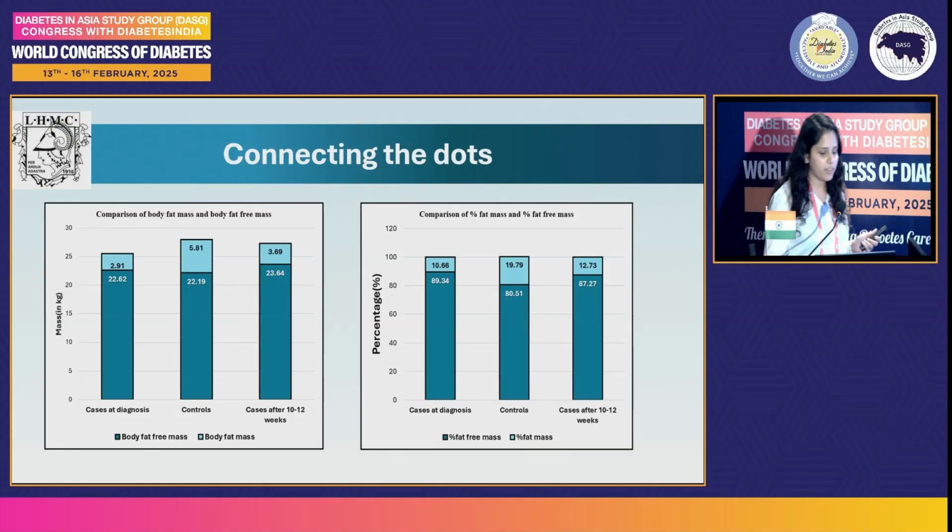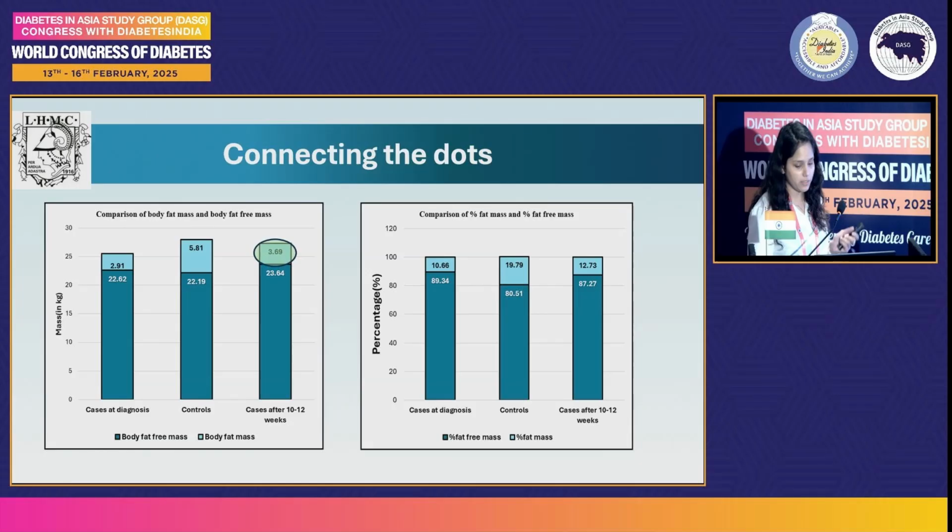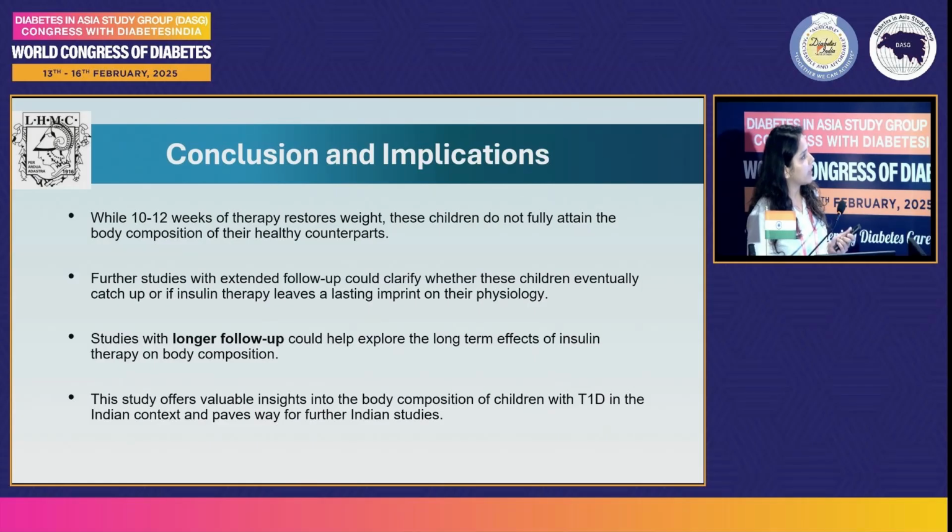So, connecting everything together, at diagnosis, insulin deficiency creates a marked catabolic state which disproportionately decreases fat stores. But insulin therapy restores these changes. So, it can be concluded that while 10 to 12 weeks of insulin therapy restores weight, full normalization may take a longer time. These children still require longer time to catch up to their healthy peers. While 10 to 12 weeks of insulin therapy restores weight, these children do not fully attain body composition of their healthy counterparts.